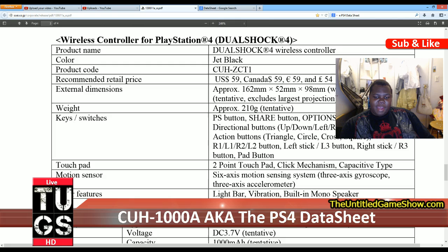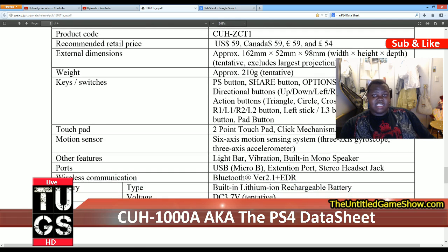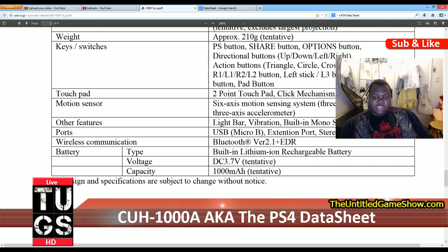It comes with one touchpad. It's a 2-inch touchpad. Click mechanism. Oh, it's a click mechanism. See, this is good to actually read this stuff. I actually didn't know you could actually click on it. It has motion controls in it, so basically a 6-axis. Other features: light bar, vibration, built-in mono speakers. Ports: USB Micro B. So your USB cables that you have right now for your PlayStation 3 controllers won't work with this controller, unfortunately, guys. And one stereo headset jack. This is for your mono headset they talked about earlier.